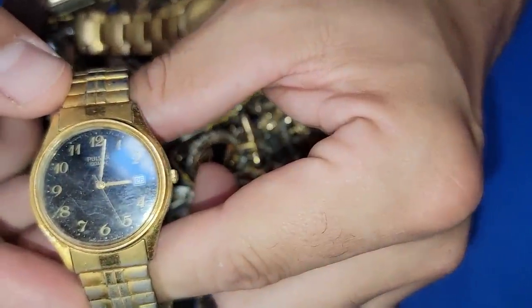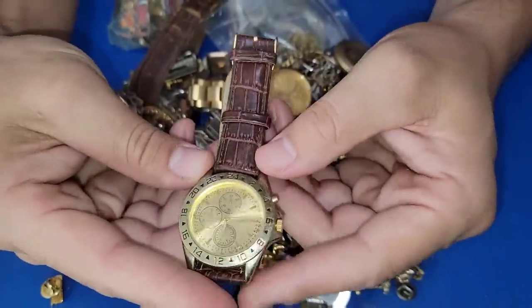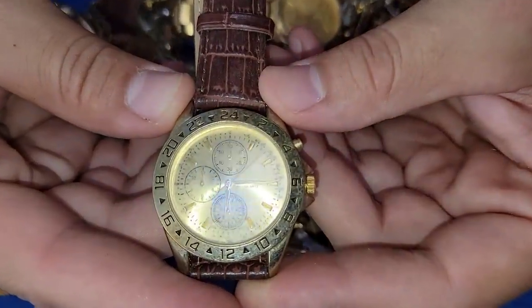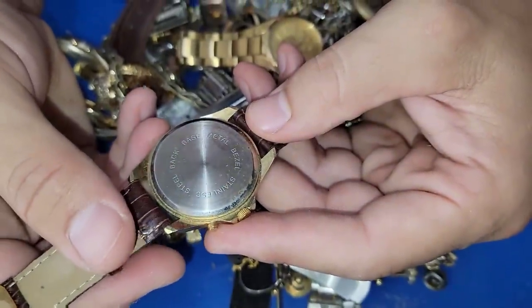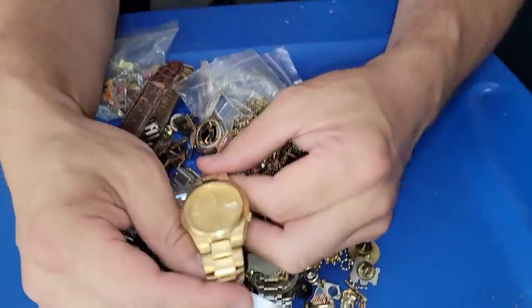What kind is that? Pulsar. Okay, we got a Pulsar. What do we have over here? We're looking for gold. We're looking for silver. We're looking for digital. Some of the digital old boys are worth a ton of money. Something quartz. Okay, that's base steel. All right, let's see what we have over here.